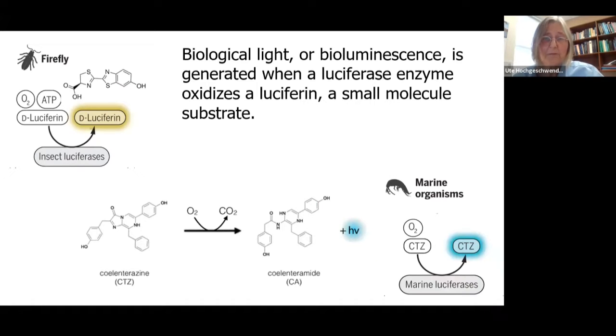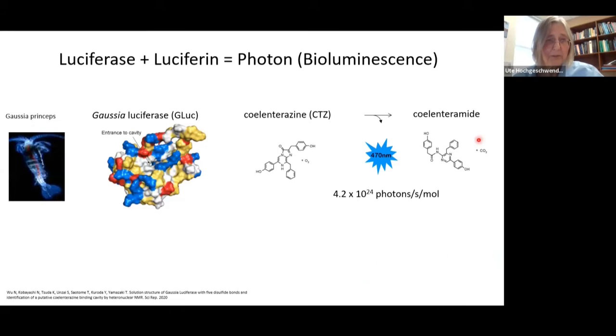To just give you a feel for how much light is produced, this is Gaussia princeps, a copepod. It expresses a luciferase called Gaussia luciferase. It uses coelenterazine, and it produces 4.2 times 10 to the 24 photons per second per mole. So the light generation is quite considerable.